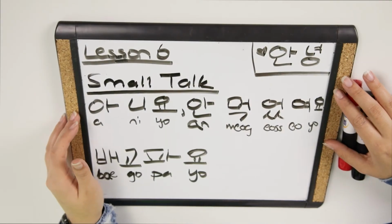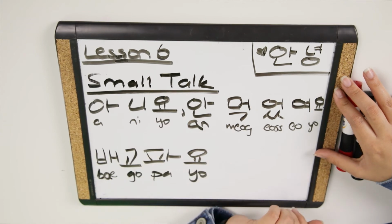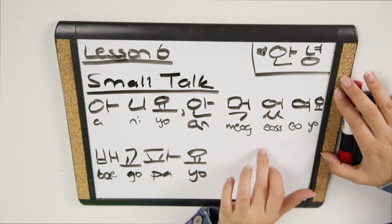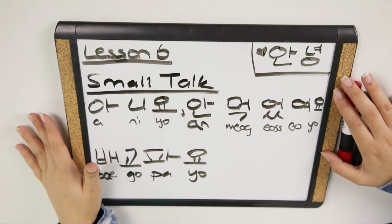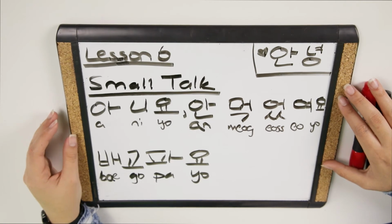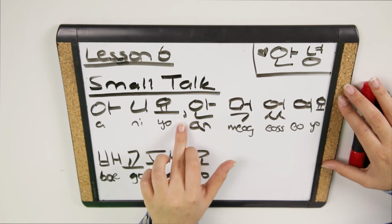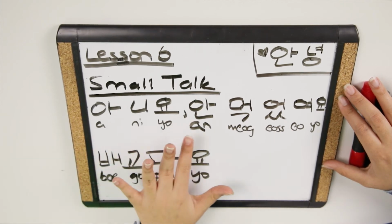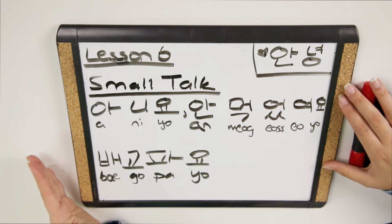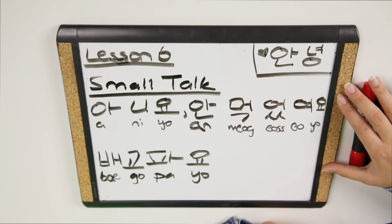So let's say you did answer with 아니요, 안 먹었어요. If you notice, I took out 밥. It is okay to omit it because we already know that we are talking about a meal. So 아니요, 안 먹었어요. I haven't eaten. 배고파요. Here, 배고파요, that means I'm hungry.